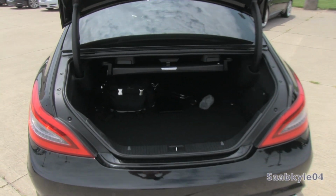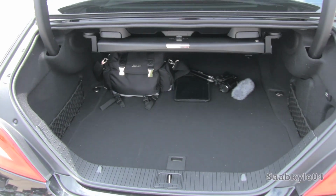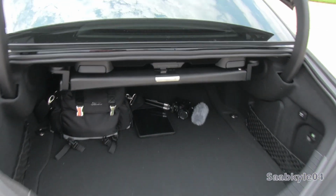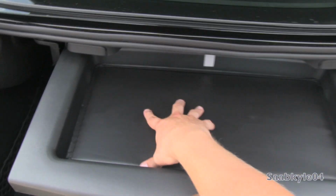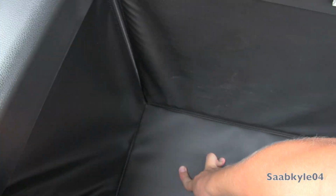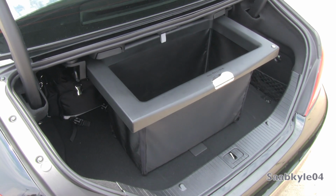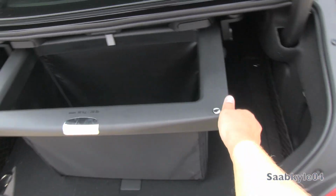All in all, cargo space for the CLS is around 15.3 cubic feet. Not too bad. You can fold down the rear seats for extra storage space all the way to the front, or you can also opt for this really nifty cargo organizer. You pull it out like a little tray, and then push the midsection all the way down, and you can easily secure some cargo. There's cargo anchors found throughout, and some extra storage nets to either side.